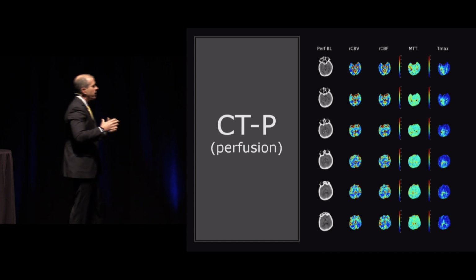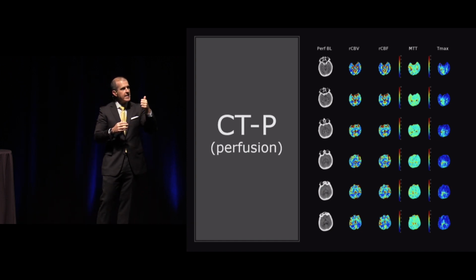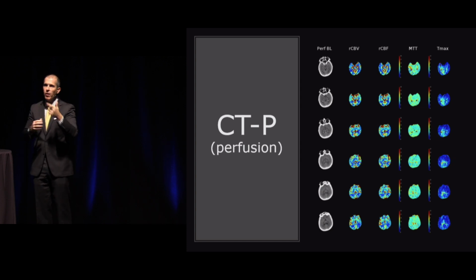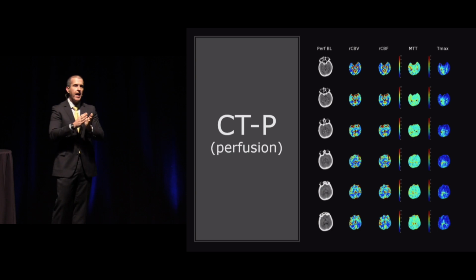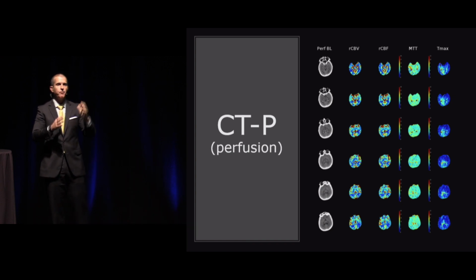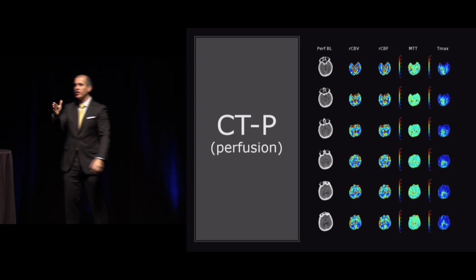What about the ischemic penumbra? So ischemic penumbra will have actually a near normal blood flow and a near normal blood volume, but the transit time will be slower. The idea being that that blood had to get there through a more tenuous collateral circulation. So it takes longer for that tissue to light up. So that is conceptually how they differentiate normal brain, dead brain, ischemic penumbra.